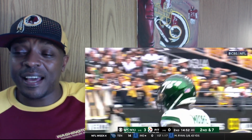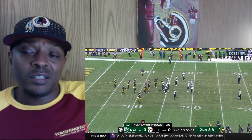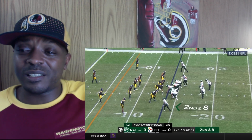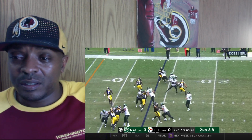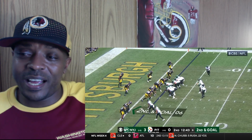Is that his man? I'm starting to think they got something going on. 2-8 might got something going on. That was a nice throw right there. You see the arm strength, though. Second and eight. Oh, nice play. Oh, what happened? Oh, what happened, man?